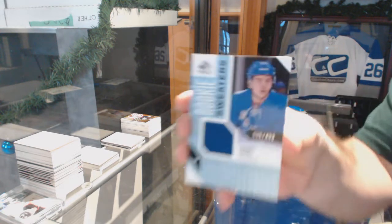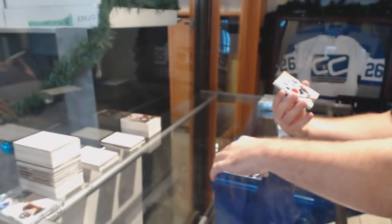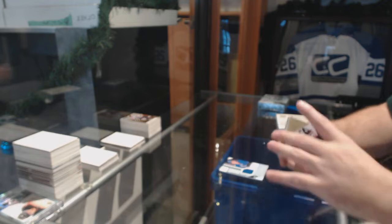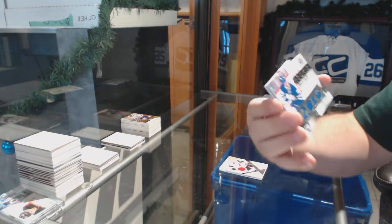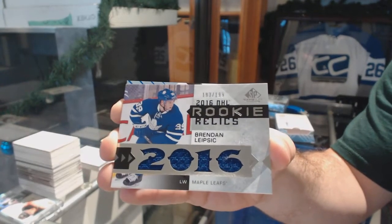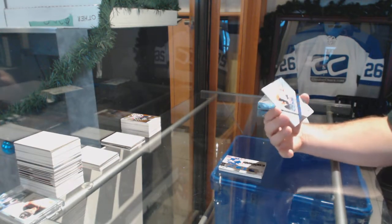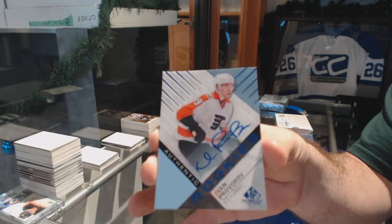We've got a rookie sweater, Jimmy Vesey, $4.99 for the Rangers. For the Coyotes, Dylan Strome, rookie jersey. For the Maple Leafs, number to $199 rookie relics jersey, Brendan Leipsic. We've got for the Flyers a rookie Ivan Provorov rookie auto. It's a good rookie auto.